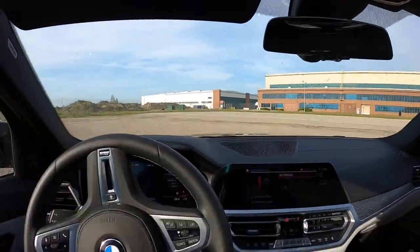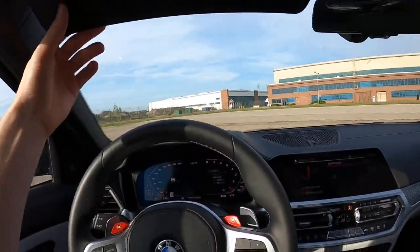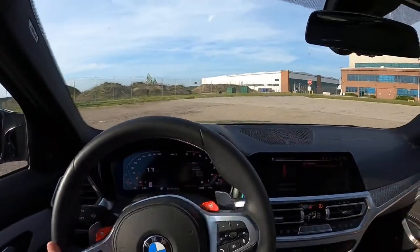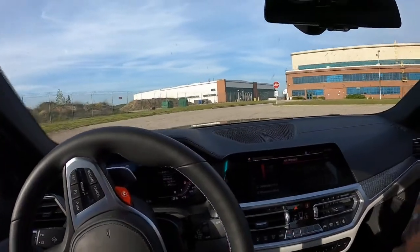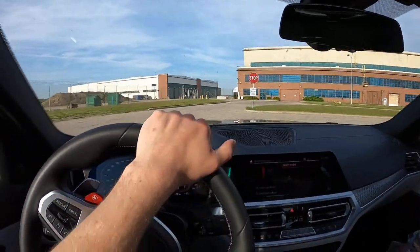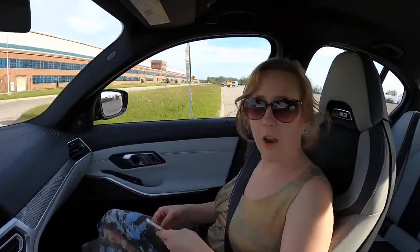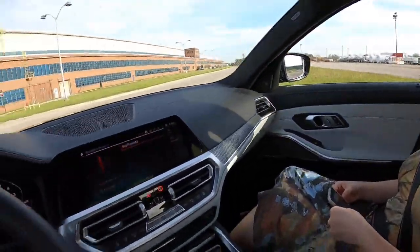The other thing is this thing got 30 miles per gallon on our highway fuel economy test, which is nuts. The EPA is only 23. German cars love to exceed their EPA ratings. Nice. Yeah, so this could totally be a commuter and a fun car. Exactly.